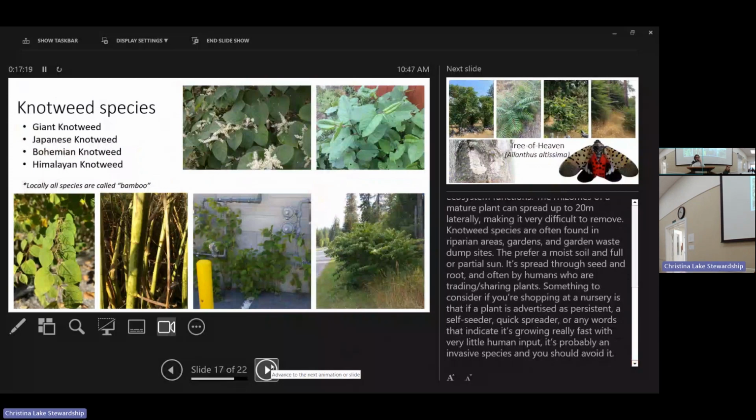They're often found in riparian areas, gardens, and garden waste dump sites. They prefer a moist soil and either full or partial sun. And so it does spread through seed and root, but most often it's by people sharing plants, seed exchanges or plant swaps and that sort of thing. And something to consider if you're at a plant swap or even shopping at a nursery, if a plant is advertised as persistent or a self-seeder, a quick spreader, or really any other words that are going to indicate that it's growing really fast with very little human input, it's probably an invasive species and you should avoid it.